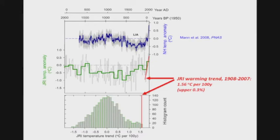And then if we look at our most recent 100 years, we see that while we're not completely unprecedented, what we're seeing now is really very unusual in the context of the last 2,000 years. And if we want to give a statistical number to it, we're in the upper 0.3% of all of the century-long temperature trends over the last 2,000 years. So not unprecedented, but really quite unusual in how fast the climate is warming there.